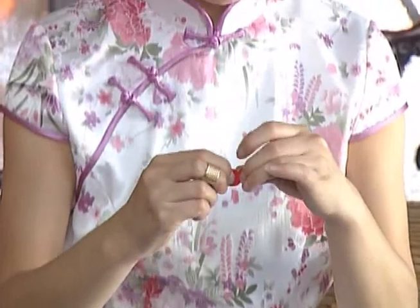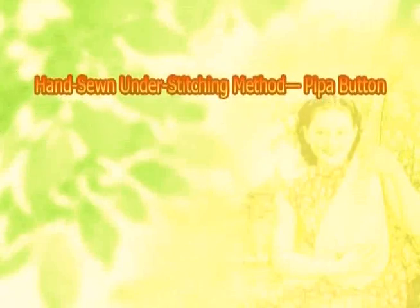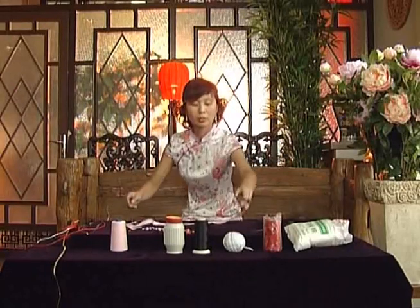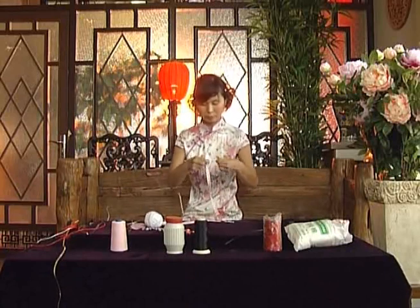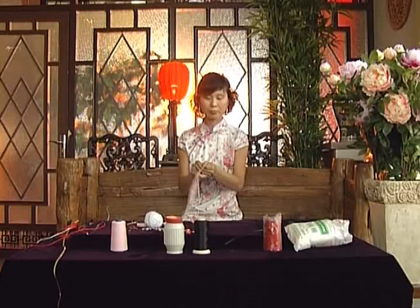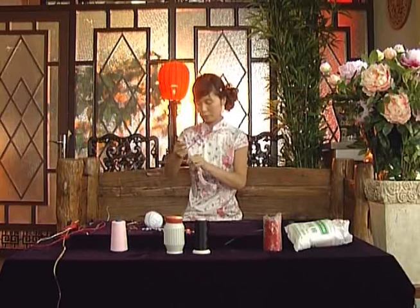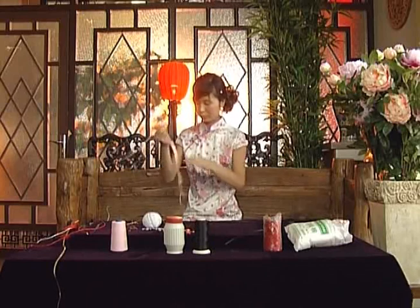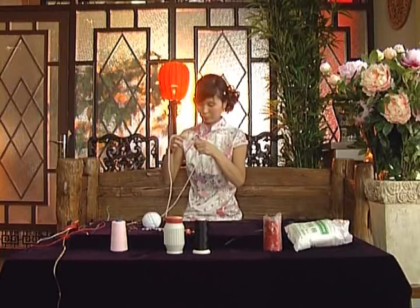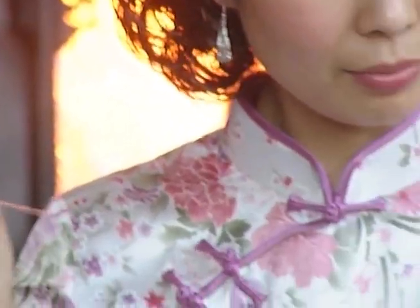So, the gourd button is finished. Take a top stitching strip and then use a long needle and thread to turn the strip into a fastening strip. When it's done, the thread remains inside the strip.